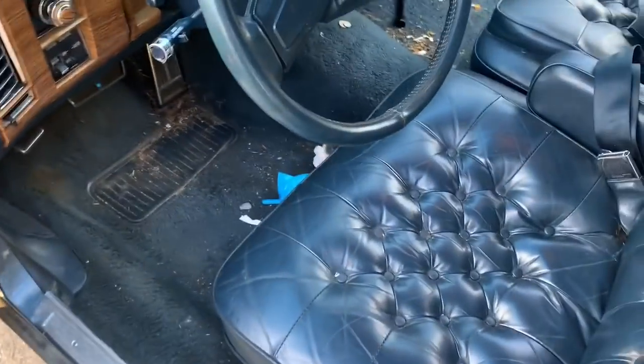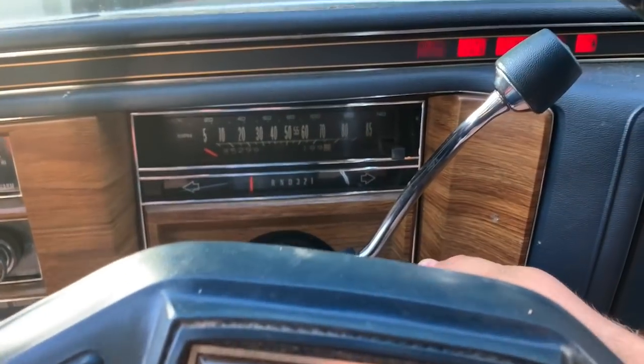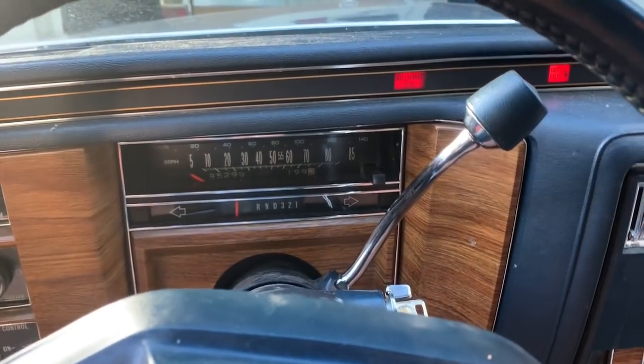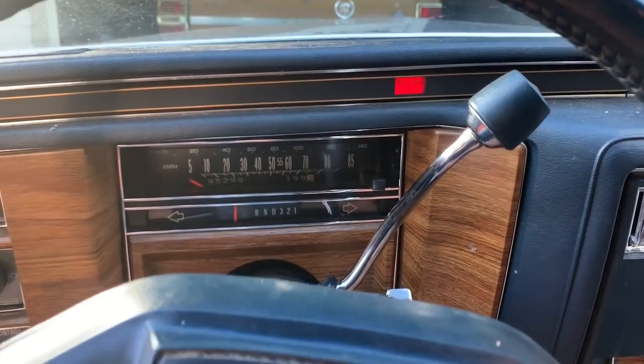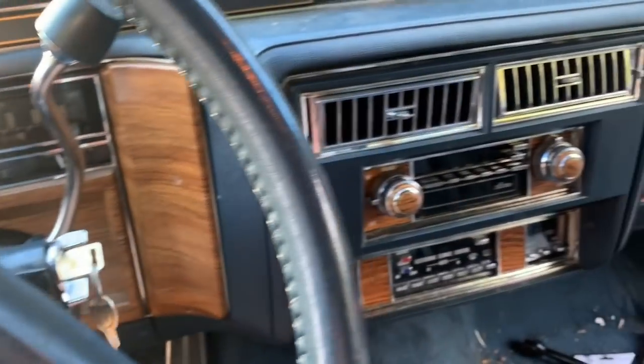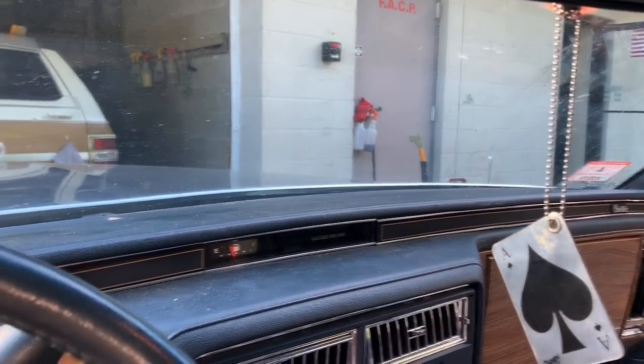Other than the dirtiness, it actually runs pretty good. Think it's gonna start again? It's got a no charge light, but it's got a brand new alternator. Brand new battery. Our antenna works slowly. That comes with it at no extra charge.